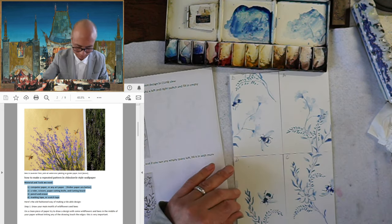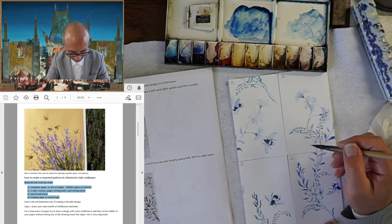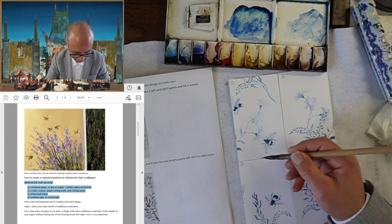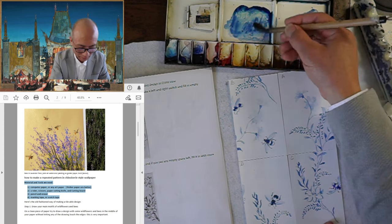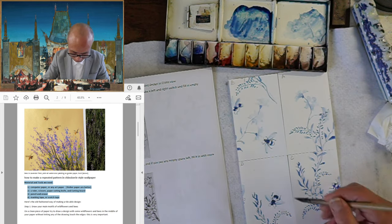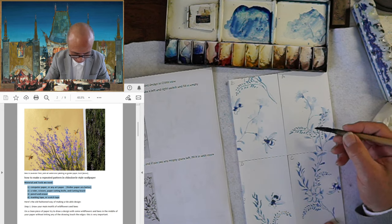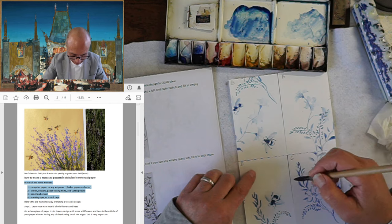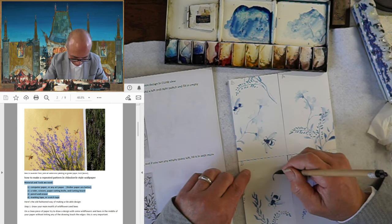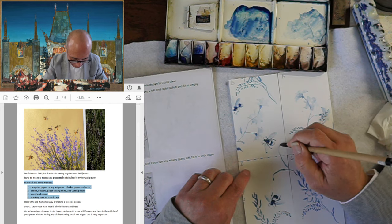Okay, then I'll maybe put in some smaller elements. I can just do individual flowers. You don't have to paint the whole group, the whole bunch of things. You can do just the individual ones, but try to vary the elements. So we can just add those lavenders right here, maybe there.